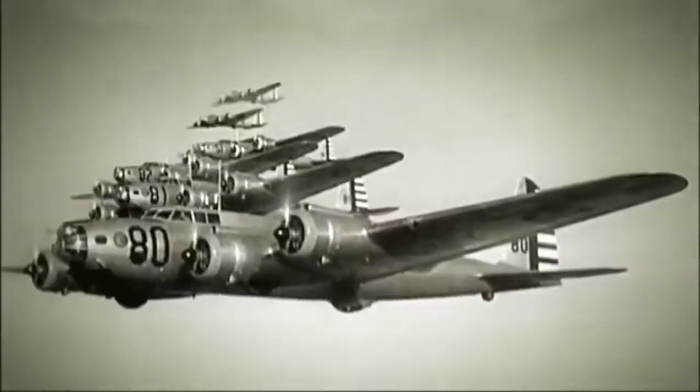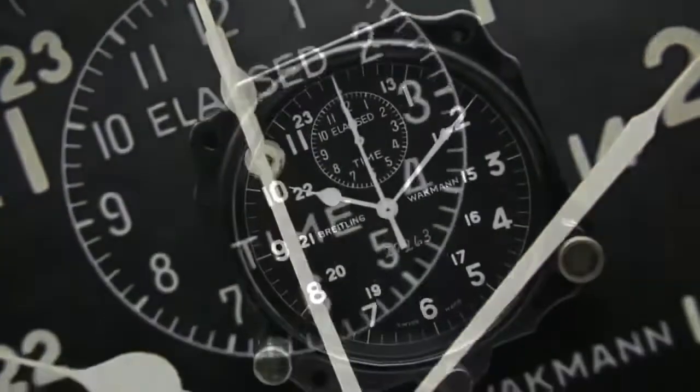During World War II, Willy solidifies Breitling's link with aviation by developing a line of onboard chronographs for cockpit instrument panels.